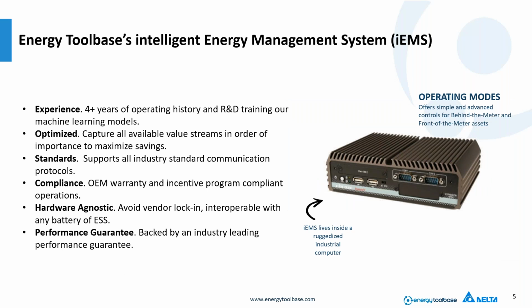So I do want to touch a little bit on our iEMS control software, which will be, like I said, paired with Delta's equipment if you choose to use the integration in Energy Toolbase. Our iEMS enables developers to maximize the value of their storage asset, and it really just offers simple and advanced controls for behind the meter and front of the meter storage assets.